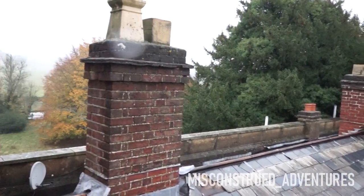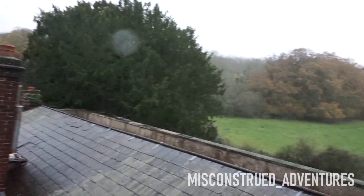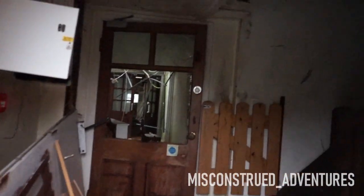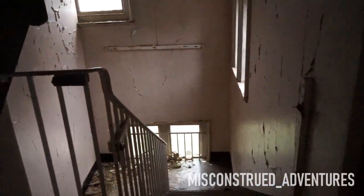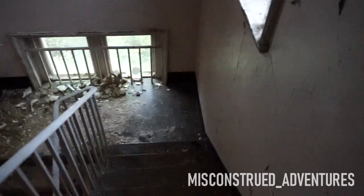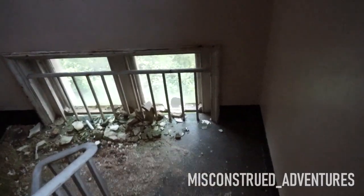You can definitely see how old the architecture of this building is. I don't think this building's actually listed. I think there's a building next door, called the Ice House or something, which was listed. But I don't think this building in itself is actually listed. Right, let's go to the basement then, shall we?